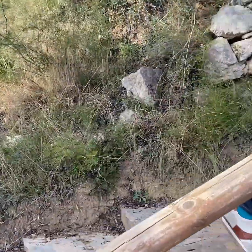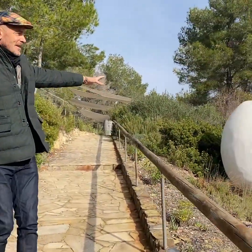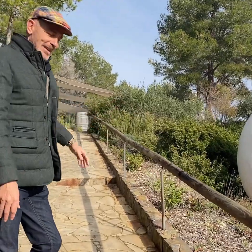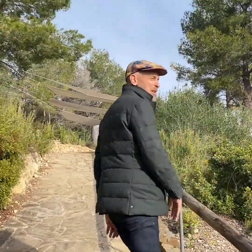This is Paul and his wife's decoration. There's an egg. I think it's very Dali-esque, isn't it? Dali was into it. Yes, fertility and... Fertility, yes.